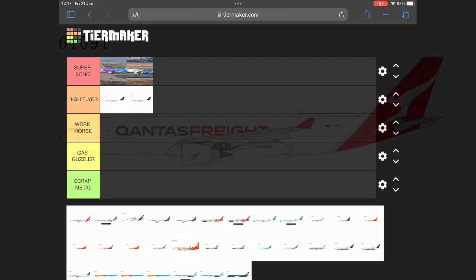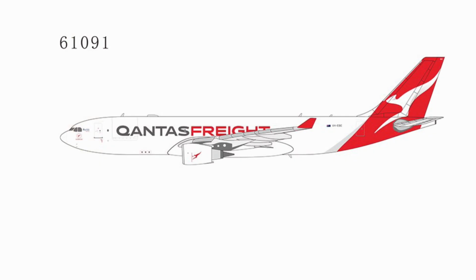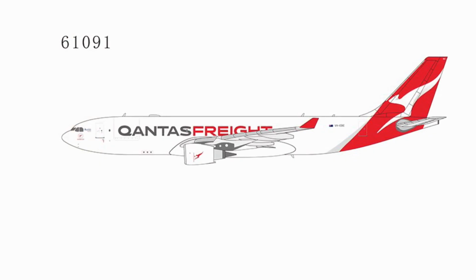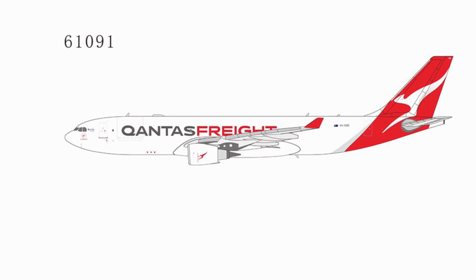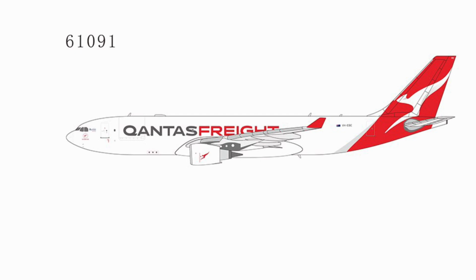The third A330-200 is in the colours of Qantas Freight. This one's got the proper big Qantas Freight titles on it in the modern Qantas scheme. VH-EBE. NG already made VH-EBF, but that one had Australia Post titles, not Qantas Freight. So if you're an Aussie collector, I imagine this one will be pretty popular for you.